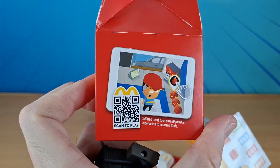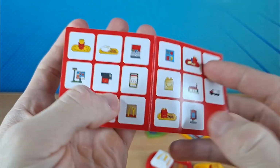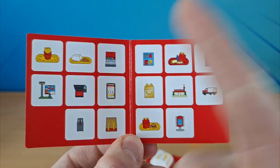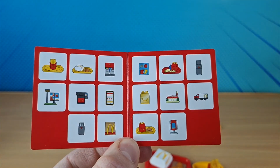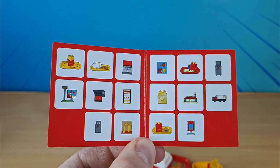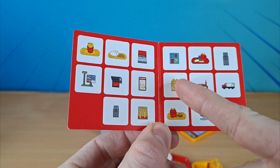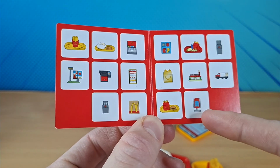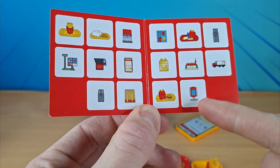Must be some kind of game on here. QR code. Just a reminder, these are the ones to collect. So, the playground, a meal, I believe that's the grill and that's the rubbish bin, or the other way around, I don't know. Golden Happy Meal with the building, the delivery truck, and the Happy Meal toy display case. And this bag. That one's actually pretty cool, I've seen that one.